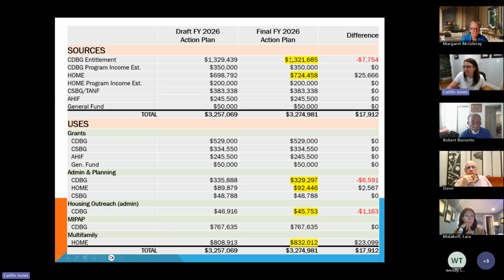Again, CDBG entitlement went down very, very slightly. Our HOME entitlement went up a little bit, which is good. And as far as where everything is shaking out, we are reducing the amount of the housing outreach program just by a little bit, and that's just the amount that we allocate to the housing outreach program that our colleague Jorge Laura operates in the housing division. He does our outreach and fair housing workshops and cleanups and things like that.